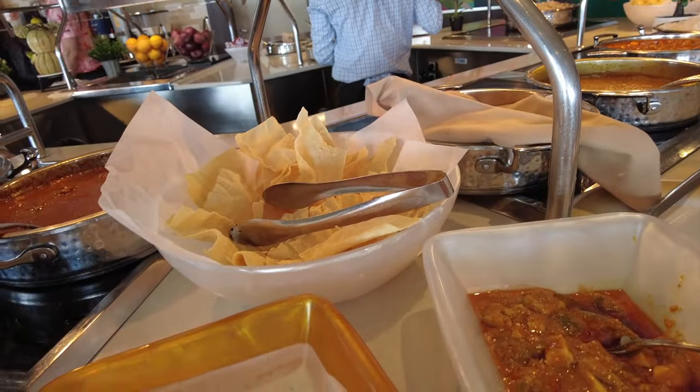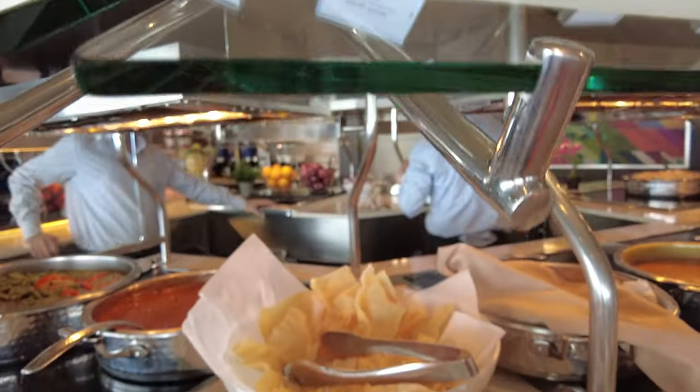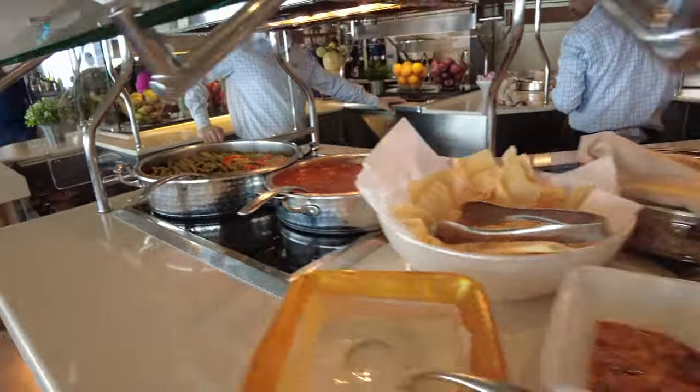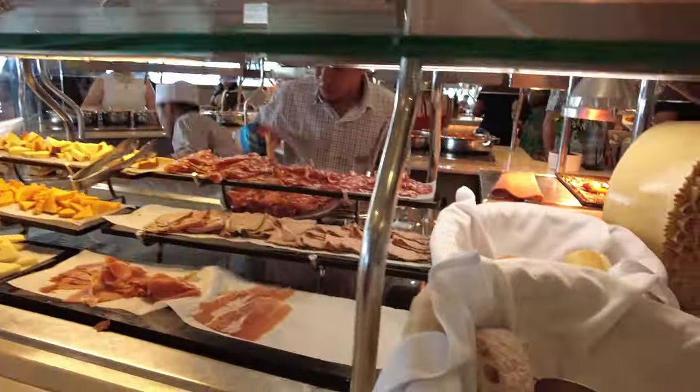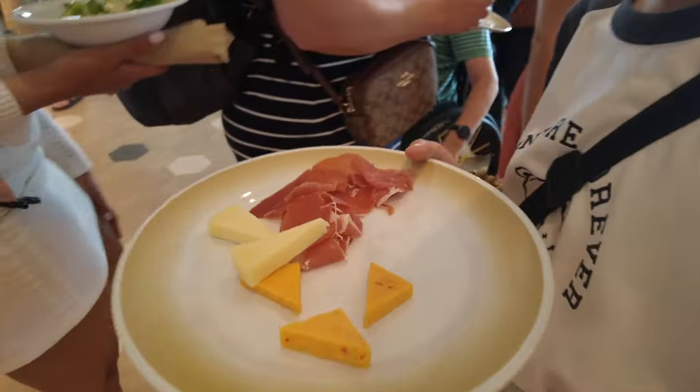Hello! Nandito na kami sa Windjammer. We found the table. First stop for lunch! Kuya Vito! Papa Dom! This boy, sobrang nagustuhan niya ang hamon and cheese.